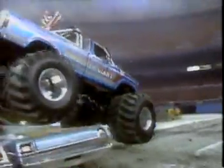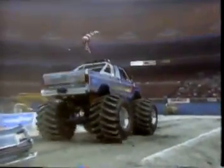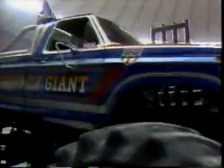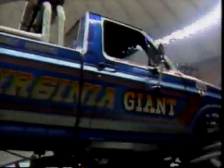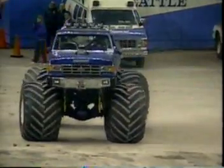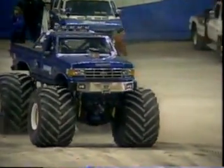A beautiful truck. You've got to remember now, the other cars have been crushed by the 2 previous monster trucks, so it's a little easier to get through them. Virginia Giant takes home the bacon. He's real proud of those aluminum wheels that we're going to get a quick shot of there. It's a beautiful machine, and again, as we said, virtually hand-built, front and rear steering.